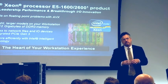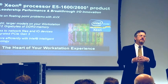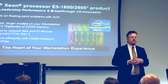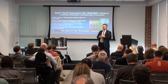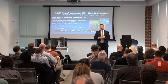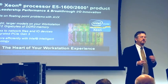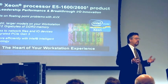Now, to get to that, Intel is pretty heavily invested in finding ways to make these ideas happen. Our latest microprocessors, which sit at the heart of these new fine products, are the Intel Xeon E5 2600 and a couple of other families of microprocessor. But there are a number of technologies built into the Xeon family that are specifically intended to make these ideas happen. And you start thinking about some of the problems that people have.